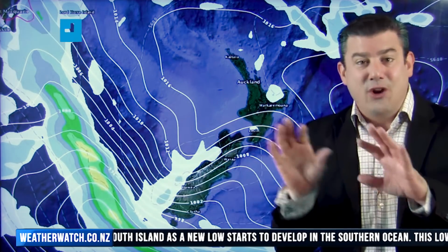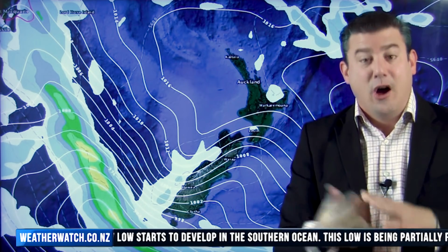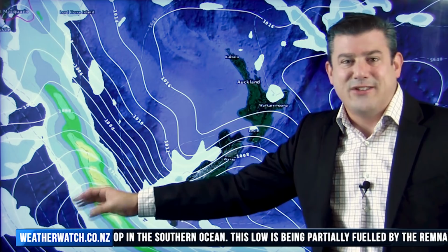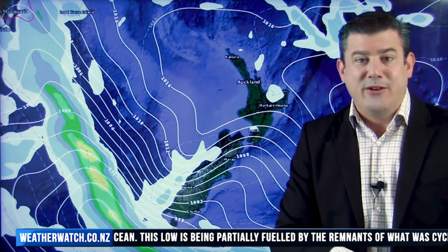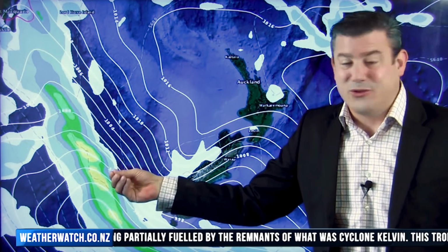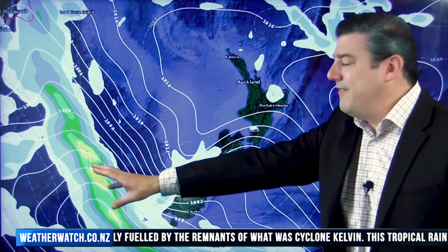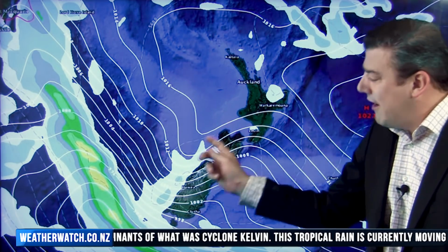And this is that storm that was coming down through Australia, Cyclone Kelvin. Now, it's no longer a storm, it's just rain, and it's going to push out into the Southern Ocean over the weekend. And then it merges with some Southern Ocean activity, another system down there, and you end up with a new low pressure system forming around New Zealand. So it is not a tropical storm, but it comes from a tropical storm, if that makes sense. So there's a bit of energy in it, therefore the rain is going to become quite heavy along the west coast, and see the isobars.